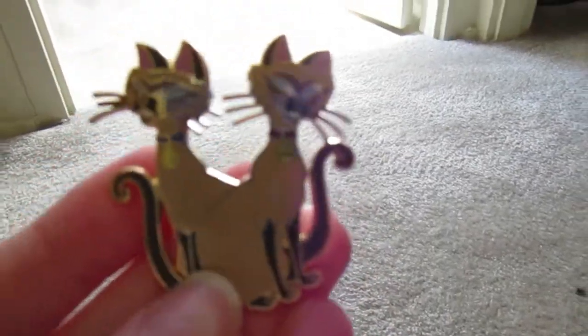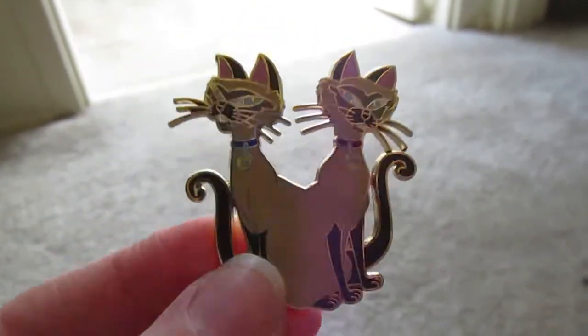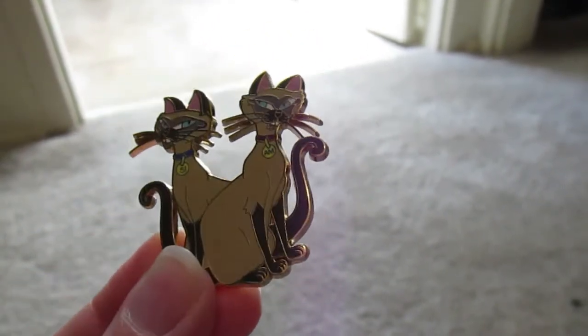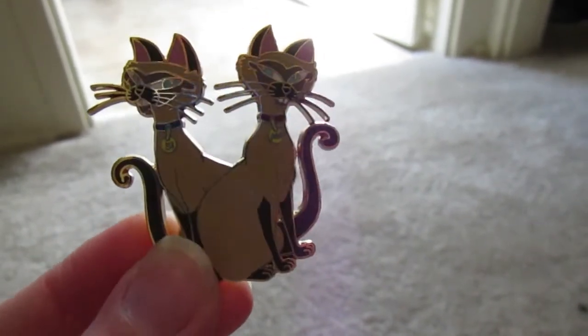The zodiac sign that starts in May is Gemini. So Pauline asked us to show a pin that makes us think of Gemini, and I happen to have the perfect one for this, and it is Si and Am from Lady and the Tramp. I really don't think I need to do much explanation on this one. This one is pretty obvious. Gemini being the sign of the twins, and Si and Am. But, I love it when I have the perfect pin. And this one is one of my favorites.